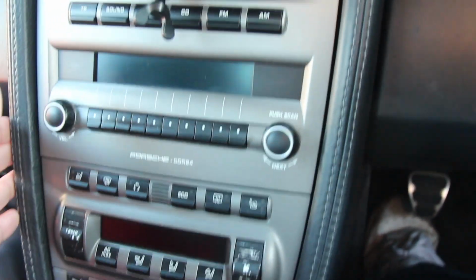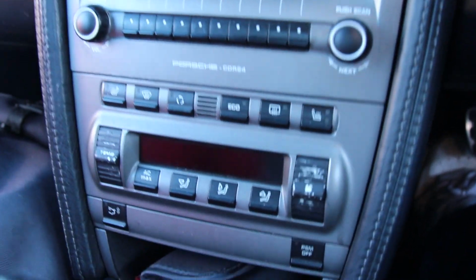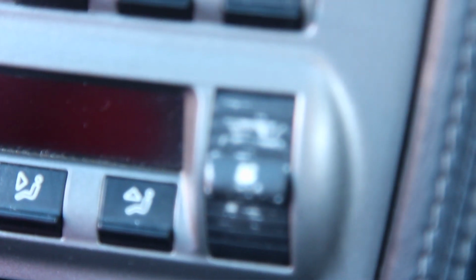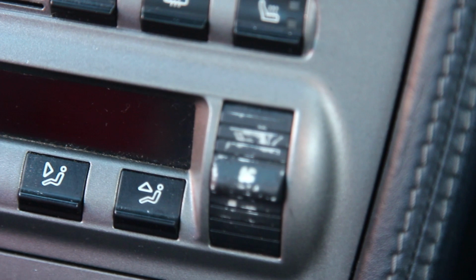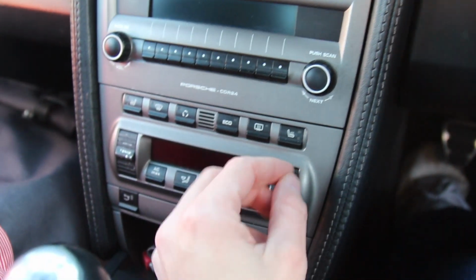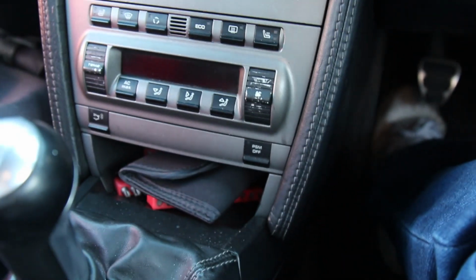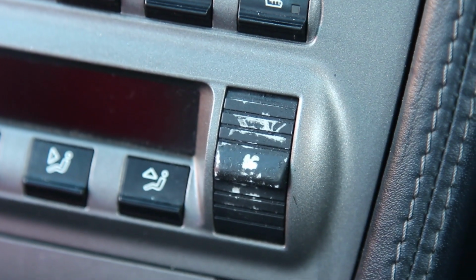As you can see, everything here is leather all across the dash. A very high quality interior, apart from these switches. And this is something that I've seen on pretty much all 987s of this era. The switches, all of these are nice hard touch plastics, but these two that control the temperature and the fan speed are coated in, I can even scrape some off, this soft black plastic, which just makes it look cheap and low end.